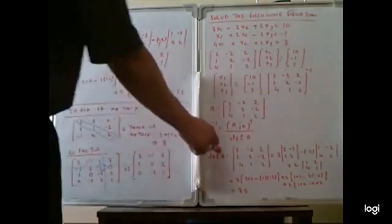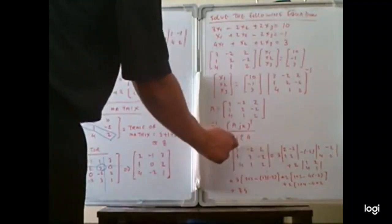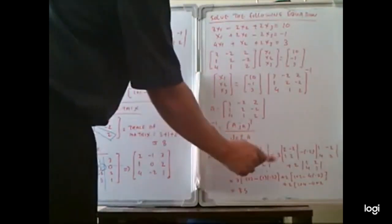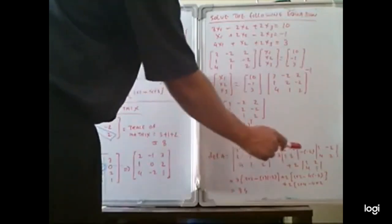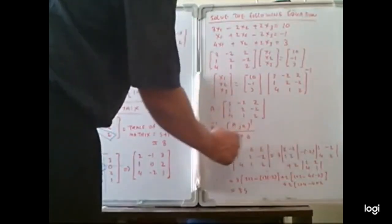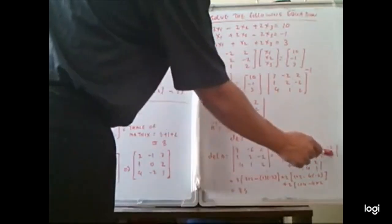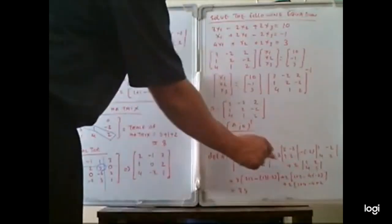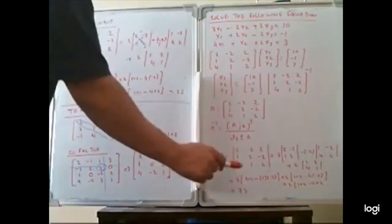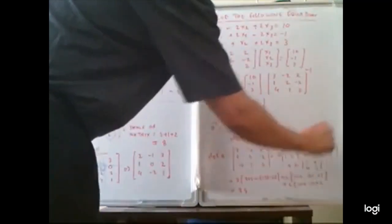So the determinant of A is equal to the determinant of 3, minus 2, 2, 1, 2, minus 2, 4, 1, 2. You take 3, the whole row and the whole column are neglected, so you only write down 2, minus 2, 1, 2. And minus 2: the first is positive, the second is negative. The whole row and column neglected, only 1, minus 2, 4, 2 remain. And positive 2, the whole column and row neglected, 1, 2, 4, 1. Then multiply in this direction positive, and the other direction negative.